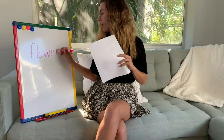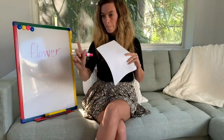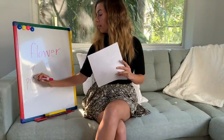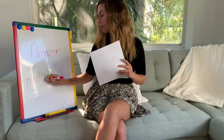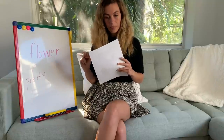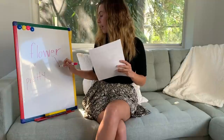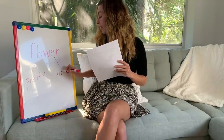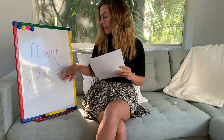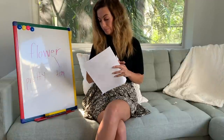Word, flower. What is a word you might use to describe a flower? Okay, yeah, you might say it's pretty. And so pretty is an adjective. It's describing the flower. What else might you use? Okay, so maybe tiny. Maybe it's a small flower. So pretty and tiny are adjectives. They describe the flower.